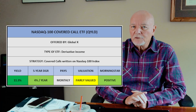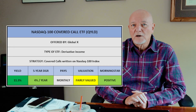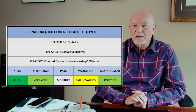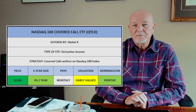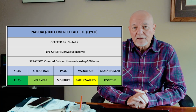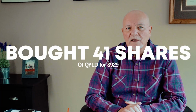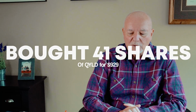I consider it to be fairly valued anytime anybody can get it at a yield of 11% or more. I think that's a fair valuation for this ETF. And Morningstar, which does some ratings on ETFs, has mostly positive things to say about it. I bought QYLD to be an income generator. By that, I mean that I expect it to kick out its high yield every year. Then I will use those dollars to reinvest in conventional dividend growth stocks. In other words, QYLD will feed my monthly dividend reinvestment program. Through that program, I grow my income stream, balance out positions, raise the portfolio's quality and dividend safety, and so on. I snagged 41 shares of QYLD at a total cost of $929. So in the end, I replaced Hasbro mostly with Prudential, plus a small slug of QYLD, mostly as an experiment.